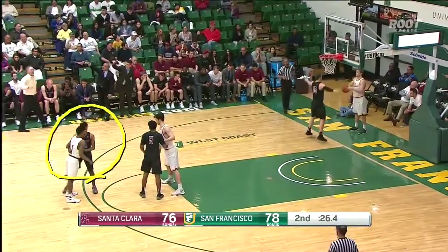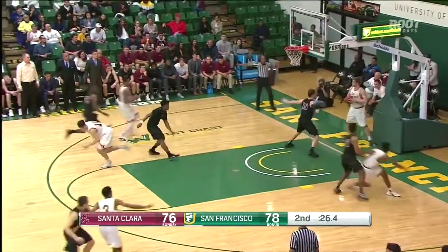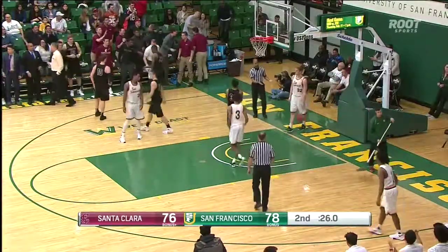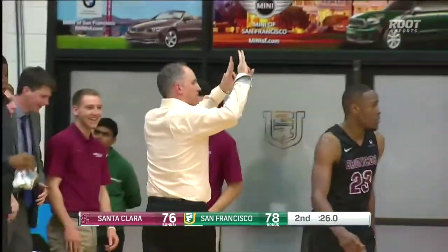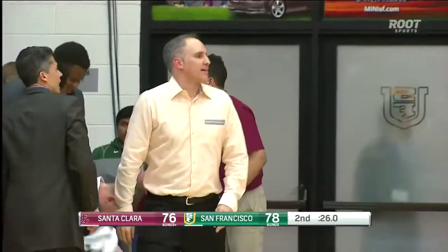So they want to get the ball to number 1. Get it to number 1. They're having trouble getting it to him. And they got a 5-second call. Wow. Right in front of the Santa Clara bench. It was almost like once they couldn't get it to Watson, who got bumped around quite a bit, a little panic set in, and they could not get it in.